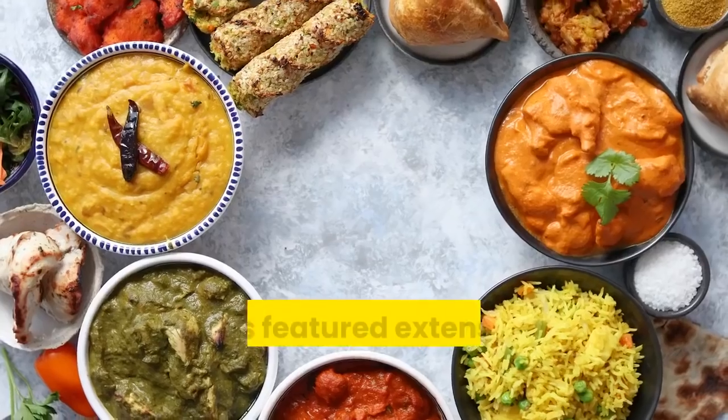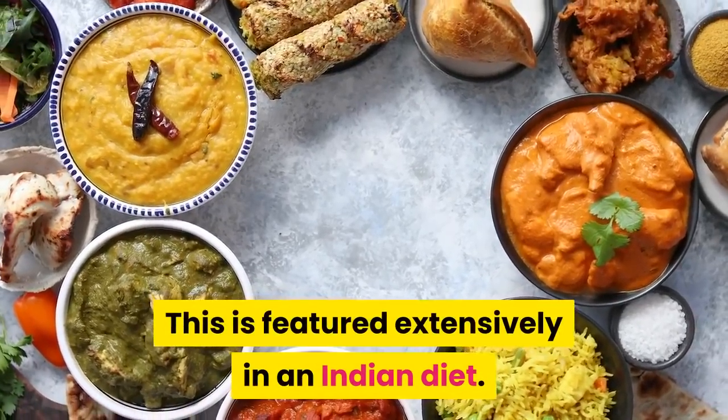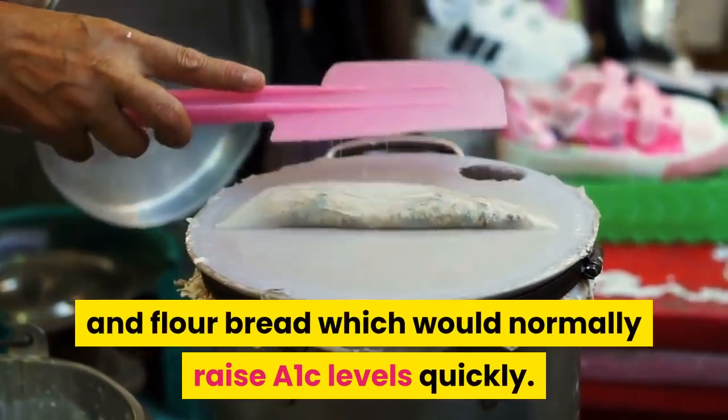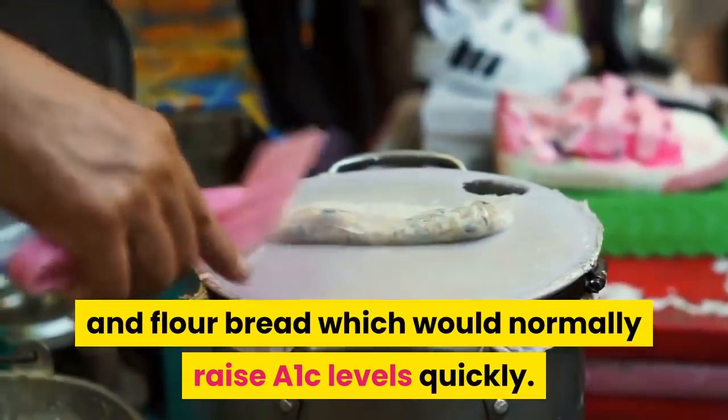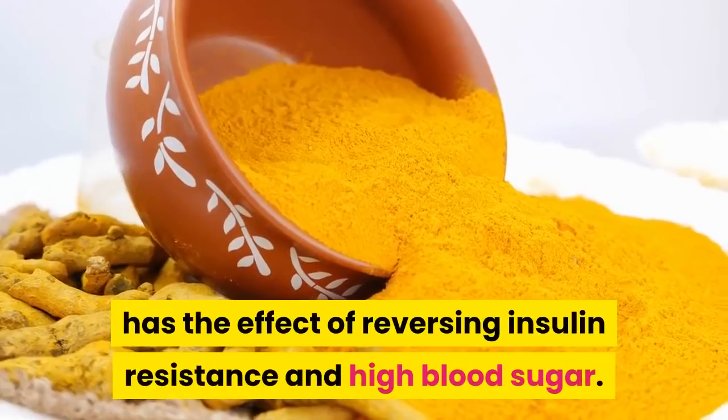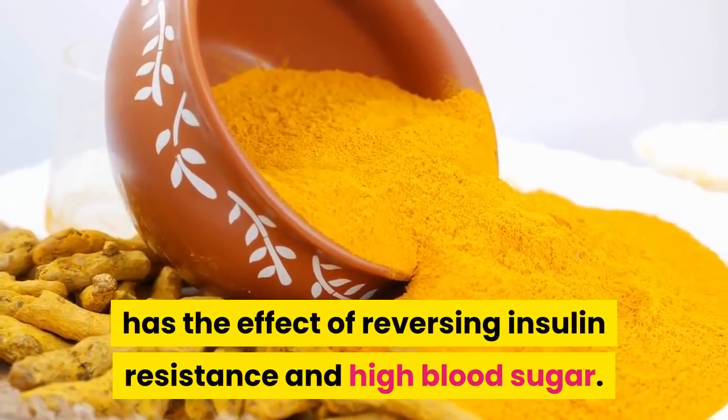Turmeric. This is featured extensively in an Indian diet. It helps counter the white rice and flour bread which would normally raise A1C levels quickly. Curcumin, which is the active ingredient in turmeric, has the effect of reversing insulin resistance and high blood sugar.